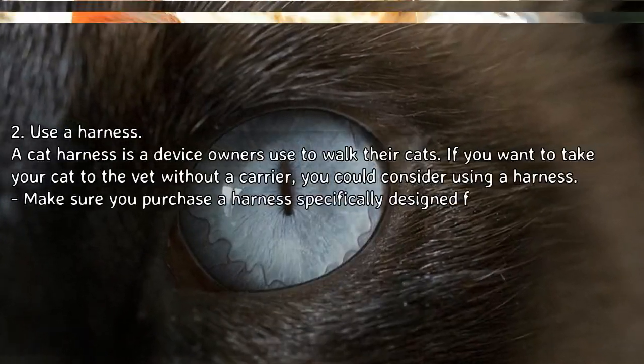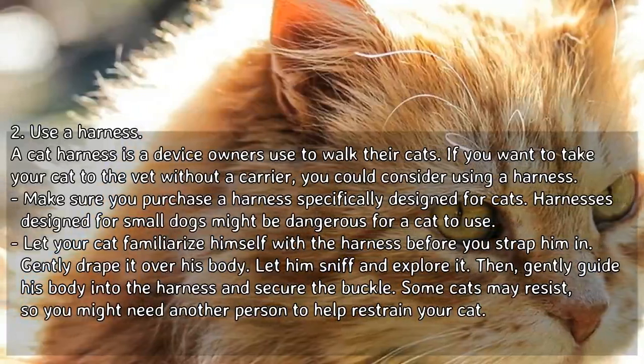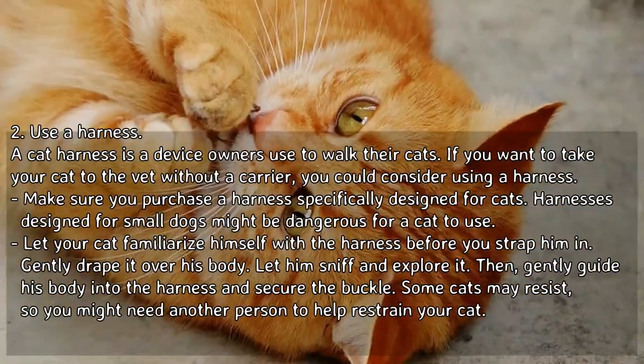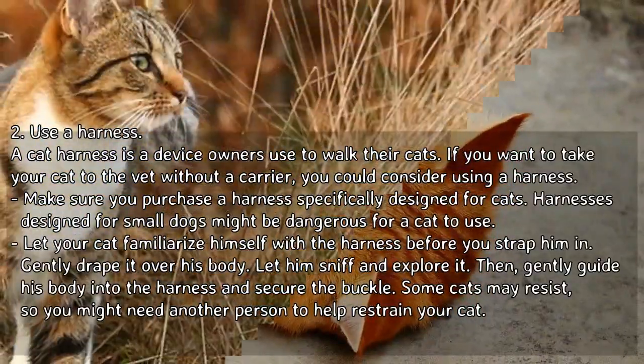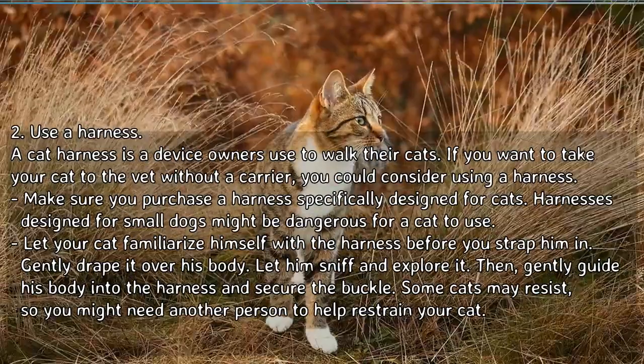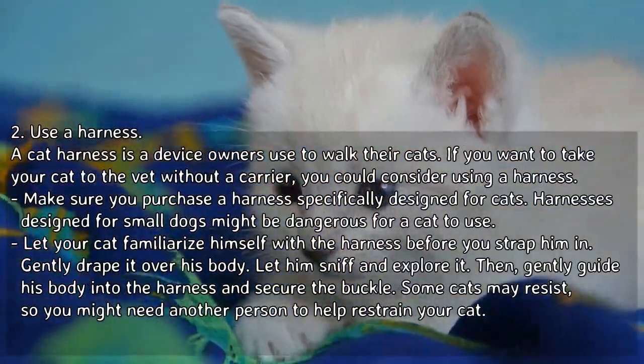2. Use a harness. A cat harness is a device owners use to walk their cats. If you want to take your cat to the vet without a carrier, you could consider using a harness. Make sure you purchase a harness specifically designed for cats. Harnesses designed for small dogs might be dangerous for a cat to use.